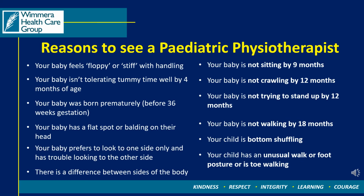If you ever have any concerns regarding how your baby is developing, whether it is their head shape, a strong preference for looking to one side, their foot posture, or their overall milestones, never hesitate to give us a call at Wimmera Healthcare Group. You may ask your maternal child health nurse or GP to refer, but you can always call yourself and do not require a referral.